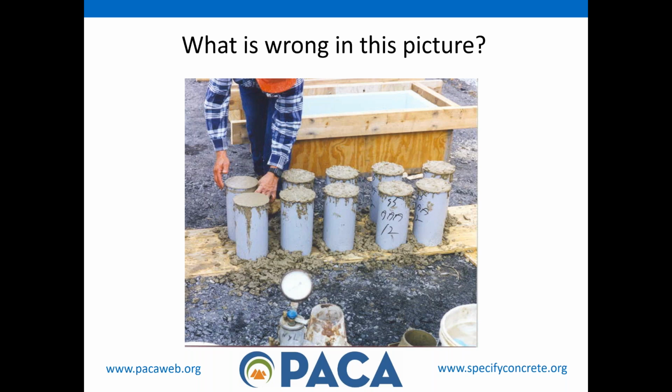There are specifications on us as concrete producers. There's specifications on us as concrete contractors. There's also specifications on the people doing the testing out there. However, I bet you a report was issued for the cylinders that said everything was done properly according to specs. No, it wasn't. And we all need to be eyes and ears out there in the field, because we don't want issues with testing coming back to be issues for concrete when it really is faulty testing.